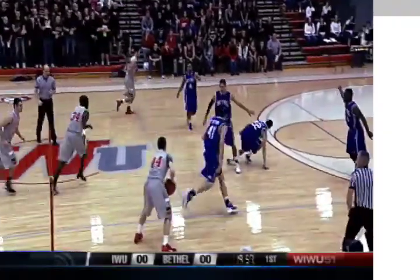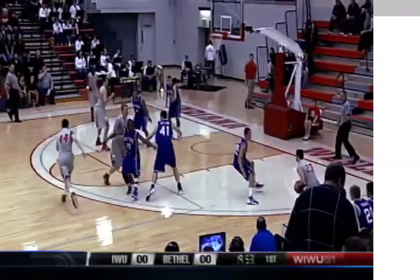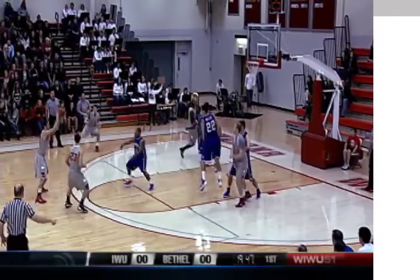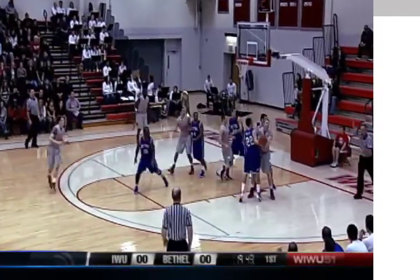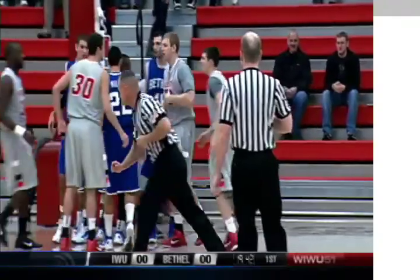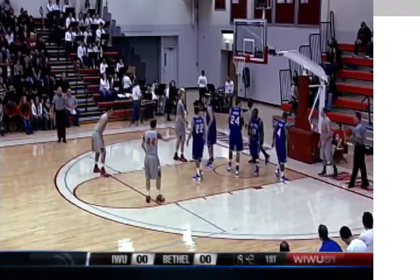And the tip is bounced around, and finally Jordan Widener comes up with it. So the Wildcats will get the first possession here. Derek Troyer on the right side. Over to Patrick Hopkins, back out to Martin. And we're gonna get a foul right off the bat against the center, Patrick Edding.